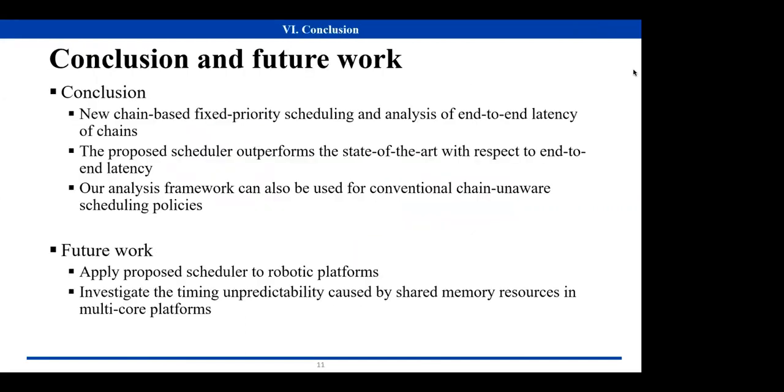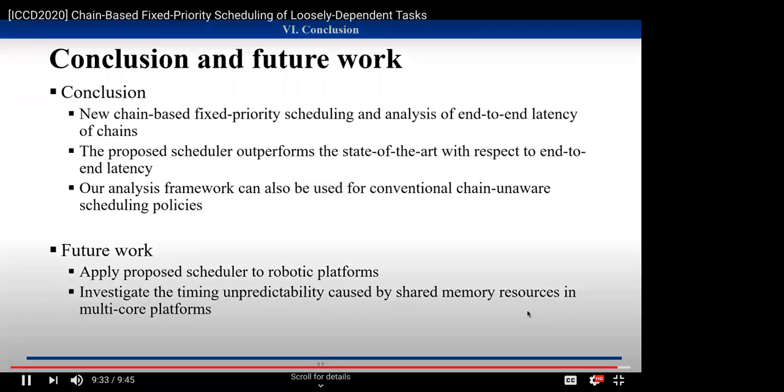In this work, we propose a new chain-based fixed priority scheduling and end-to-end latency analysis framework. Our scheduler outperforms the state-of-the-art in terms of the end-to-end latency. Our analysis also can be utilized for conventional chain-unaware scheduling. As our future work, we will implement our scheduler in a real robotic platform and evaluate. Also, we are interested in investigating the time unpredictability caused by shared memory resources in multi-core platforms.